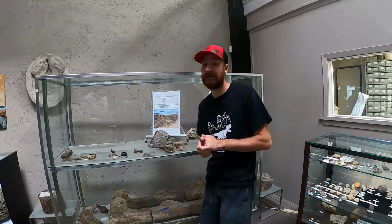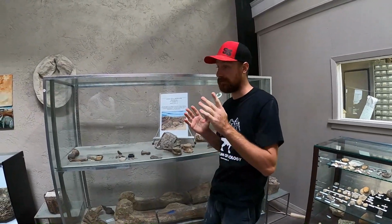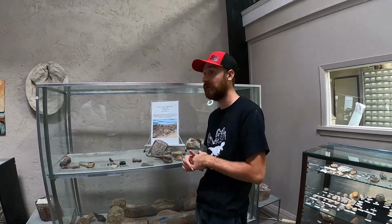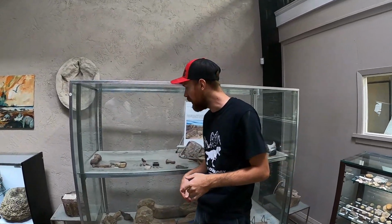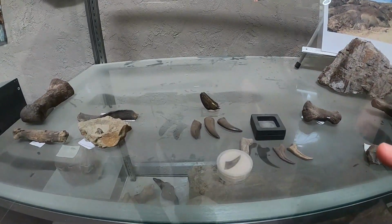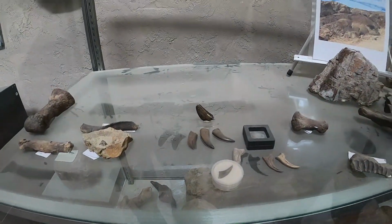Now let's see. We didn't have T-Rexes in Texas that we know of, so I hate to burst anybody's bubble. We did have some really cool Tyrannosaurs, cousins of your T-Rex. For example, see that tooth standing up right there, and the chocolate-colored teeth laying down right there? Those are all Tyrannosaur teeth.